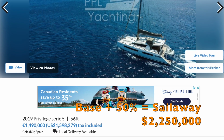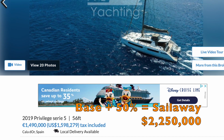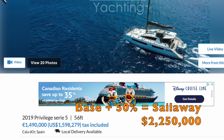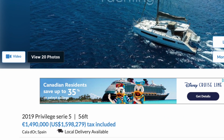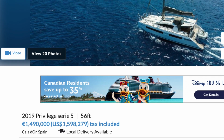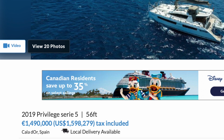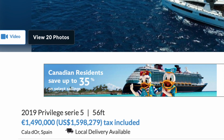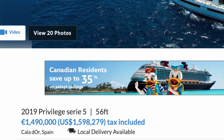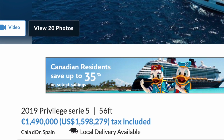Finally, we're looking at a 2019 Privilege 5 Series. That's a 3-year-old boat. They're asking 1.6. Again here, I would probably do the Privilege on this one. I'd throw the, what is that, $600,000 in my jeans, probably do a few upgrades, and probably do the Privilege 5 Series, because for my needs, that machine would be outstanding.